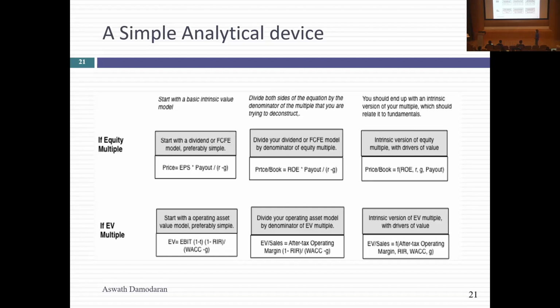If I have the stable growth dividend discount model, and I do a little algebra, I can restate that model in terms of PE ratios or price to book, and I'll show you how it works with PE. But I can take any equity multiple and state it in terms of a dividend discount model and say, in the dividend discount model, this is what a PE ratio should look like. This is what a price to book should look like. Every equity multiple, go back to an equity valuation model.